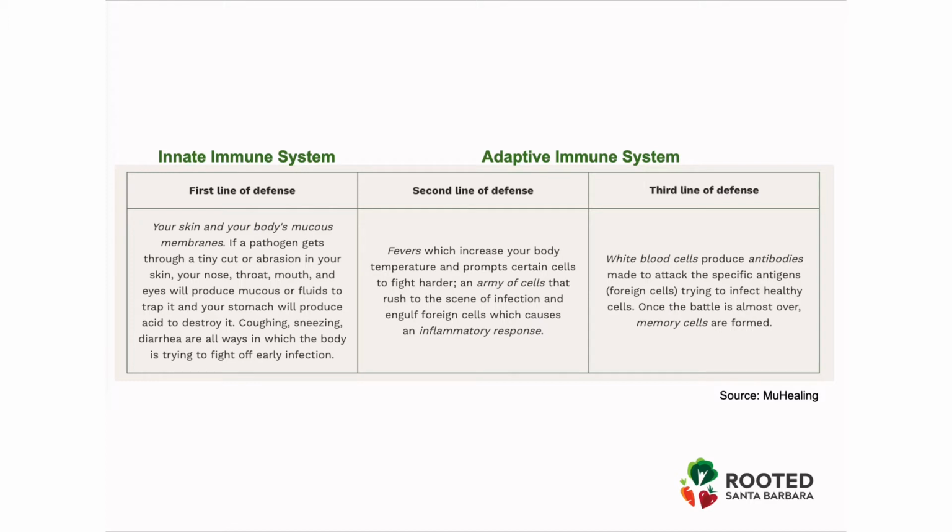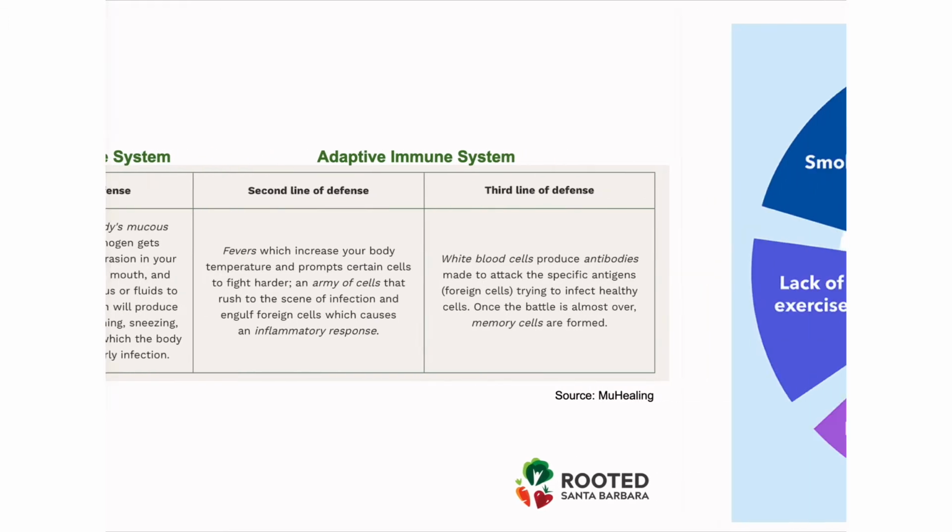Next up, you have the adaptive immune system, and this covers our second and third line of defense. These cells are able to identify the specific pathogen, attack and destroy it, and continue to battle it out until all the germs are wiped out, however long that takes. The cells in the adaptive system will form memory cells after an infection so that it knows how to attack the same pathogen if it ever returns. This is what we refer to as immunity.